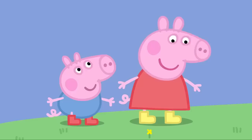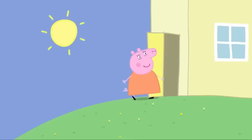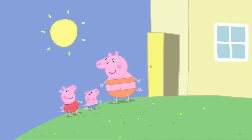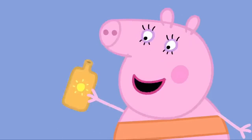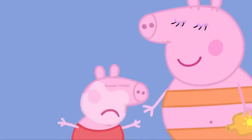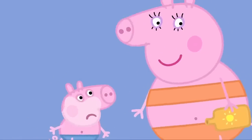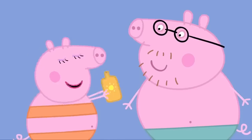First, you have to change into your swimming costumes. Yes, Mummy. Peppa and George are wearing their swimming costumes. Mummy Pig is wearing her swimming costume. And Daddy Pig is wearing his swimming costume. Because it's so hot, you need sun cream. Yuck! So oily and yucky. What a fuss about nothing. Yes, we all need sun cream today.